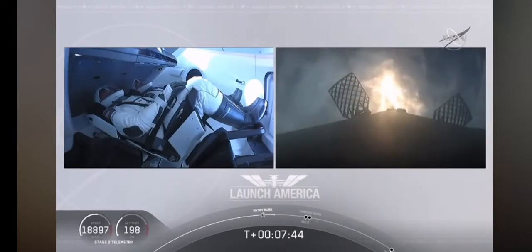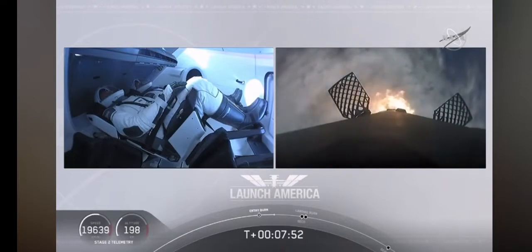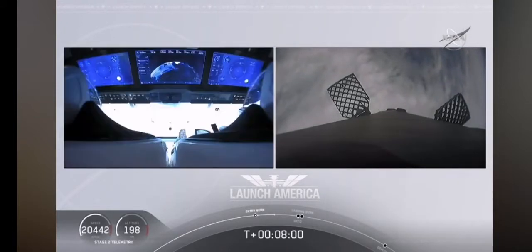While that entry burn continues, we're just about a minute away from SECO. We'll have a number of events all happen in rapid succession. It'll be the second engine cutoff, the stage 1 entry burn shutting down, and we'll be looking for that stage 1 landing burn shortly after. Actually, just within a few seconds of each other.